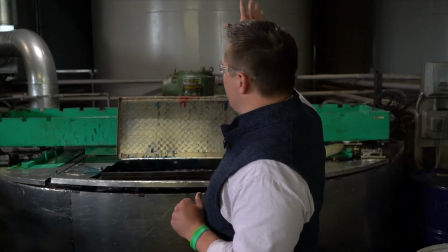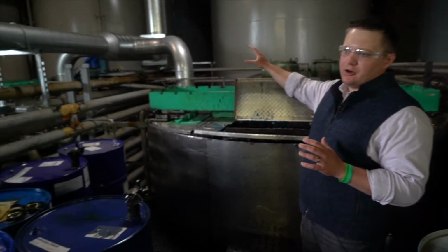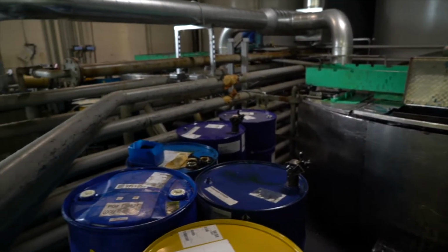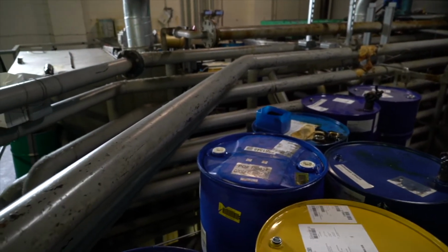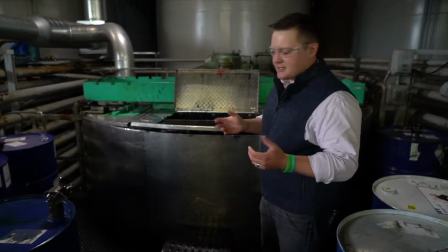So there's pipes in the building. They run the product from our bulk storage tanks up to our production kettles. They also run from our offload points into the tanks. So we use pipes to move the fluid throughout the facility to be as efficient as possible.